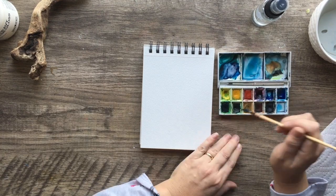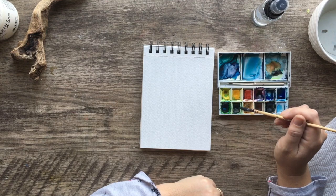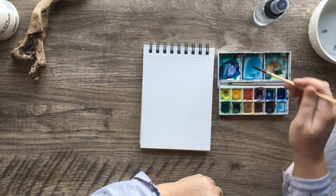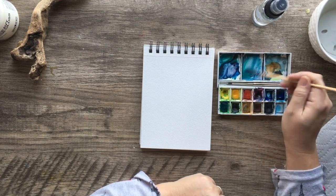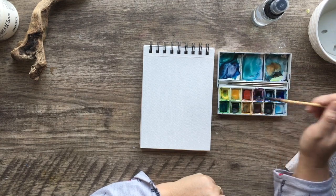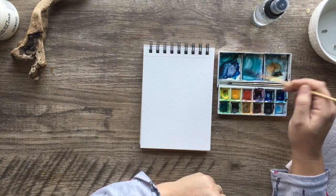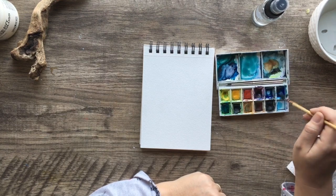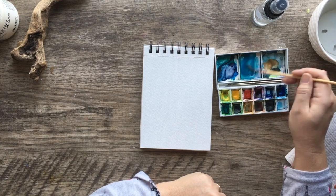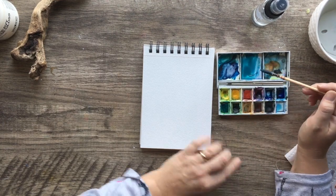It works out just perfect, especially for beginners when you're just starting, because there are so many colors, of course, for us to choose from. And this one just keeps it really basic. There's only 12 colors. 1, 2, 3, 4, 5, 6. Yeah, 12. And it just makes it so much easier when you're first starting out color mixing. So you can see I have a little puddle.